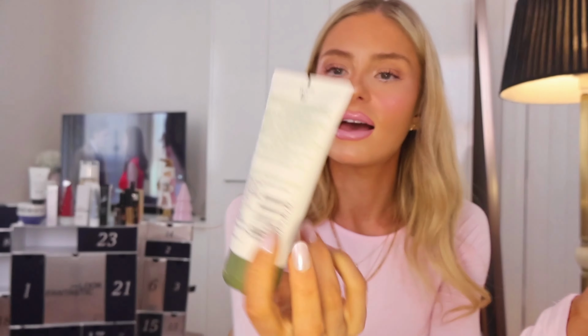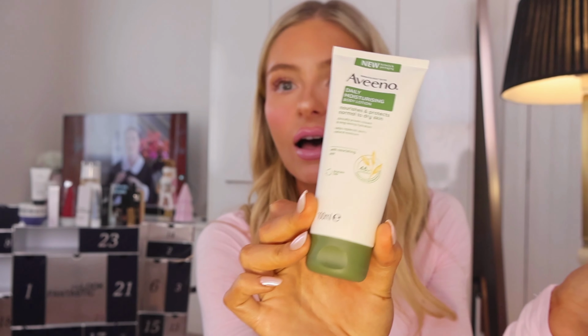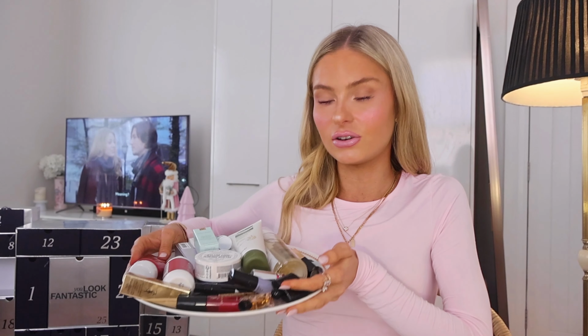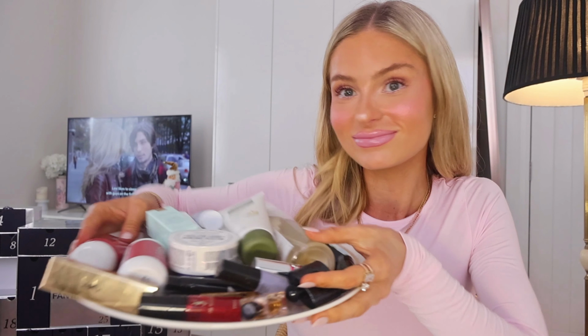It's a full size Aveeno moisturizer. I love this product. I've used this for years. My boyfriend uses this too. This was getting a little chaotic and everything was about to fall, so I decided I'll put it in my Christmas plate. So does anyone want some girl dinner? That's a real girl Christmas dinner.